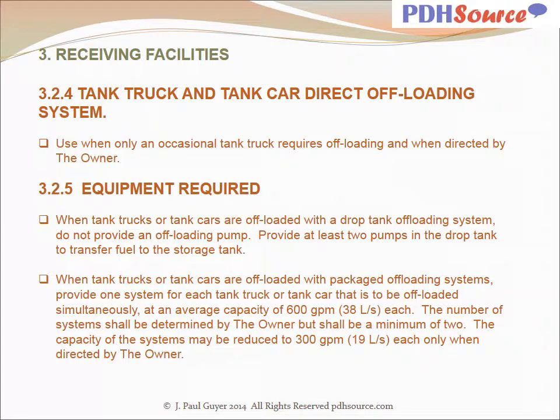Tank truck and tank car direct offloading systems should be used when only an occasional tank truck requires offloading and when directed by the owner. When tank trucks or tank cars are offloaded with a drop tank offloading system, do not provide an offloading pump. Provide at least 2 pumps in the drop tank to transfer fuel to the storage tank.